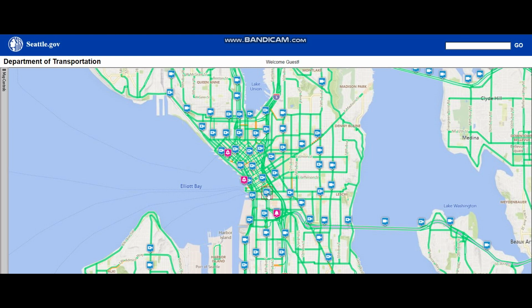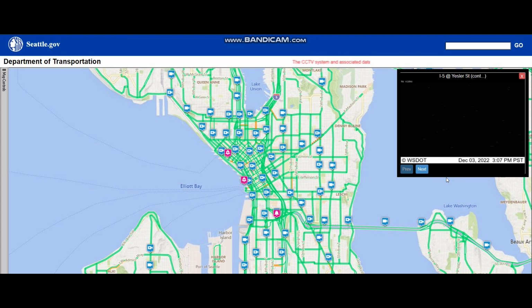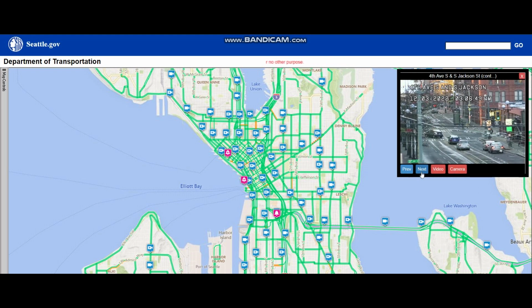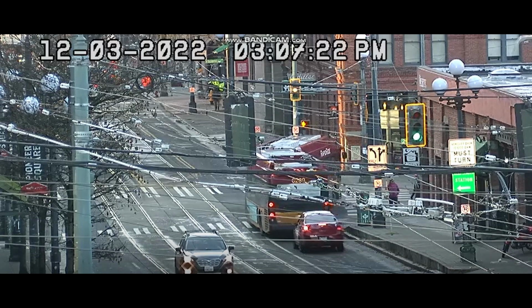So I immediately went and I clicked on the intersection there at 4th and Jackson Street, and I found I-5 and Yesler Street. And it was not live. Well, that's not the intersection I wanted, but okay, cool. I guess I'll have to keep searching. I guess these cameras are more so for highways and freeways. And oh, wait a minute. There's a next button. Wait, what's the next camera? Wait, 4th and Jackson? Well, wait a minute. That's what I'm talking about. 4th and Jackson. That's the intersection right there.